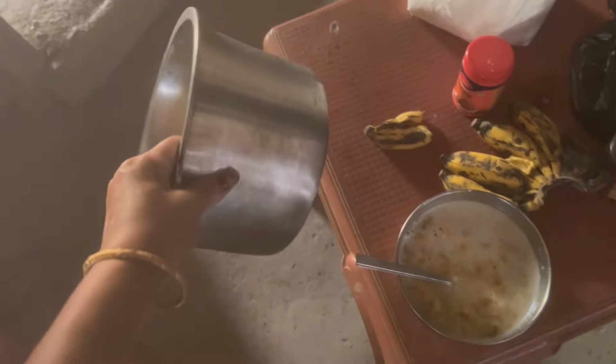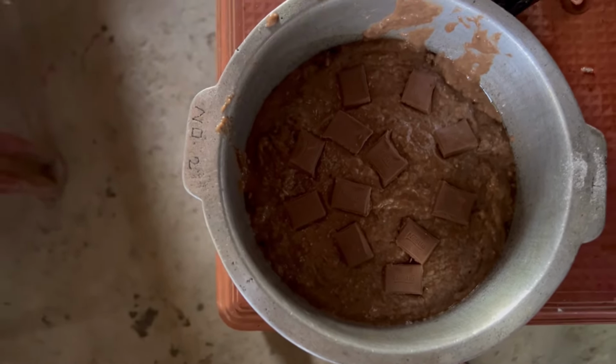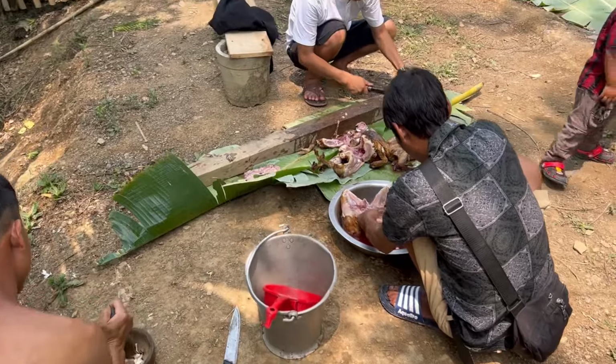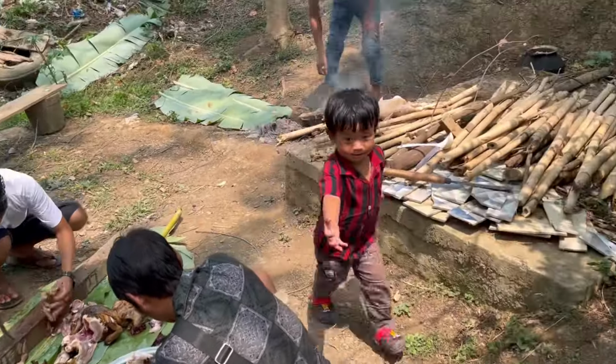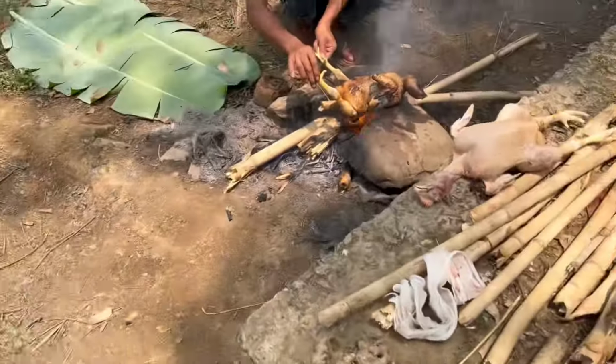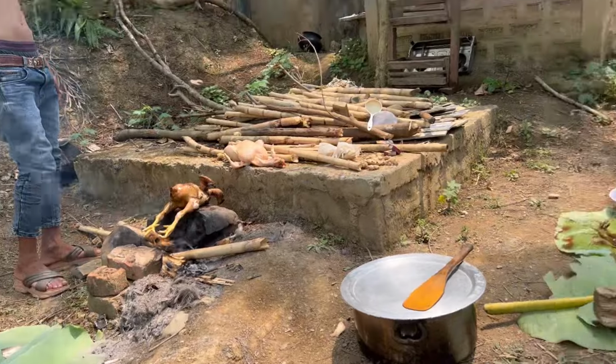So this is where I'll be baking. It takes 60 minutes or so. The cake is baking. Chicken. Doing my embroidery while the guys are cooking.